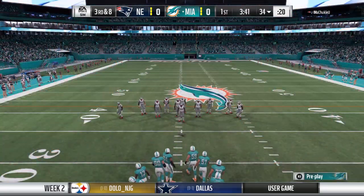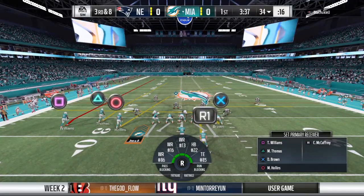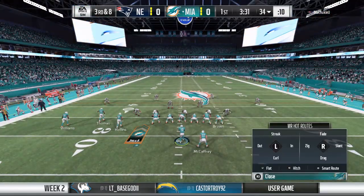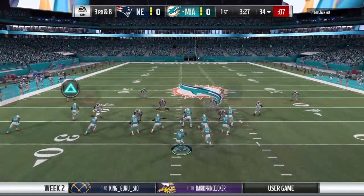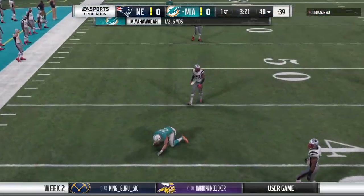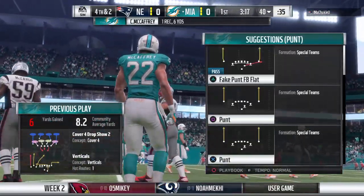So following the run, we'll see what they do here on 3rd down. Back to throw here. And he'll dump this off to his running back, McCaffrey. Give him 6 on the play, and that's going to bring up a 4th down.